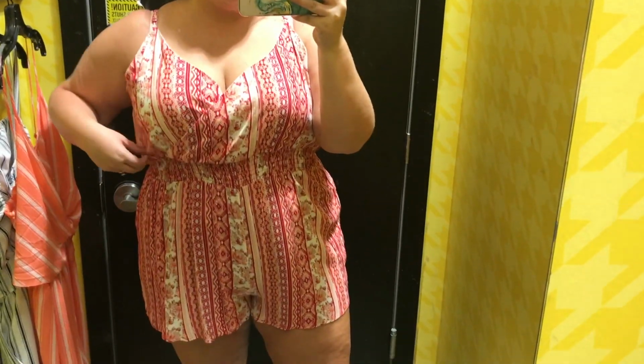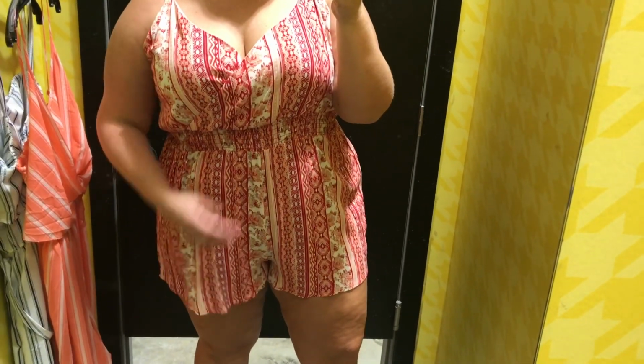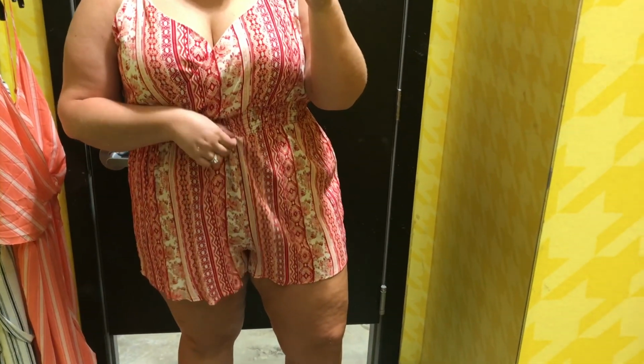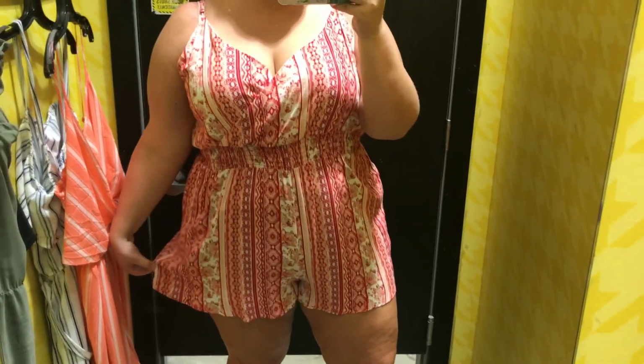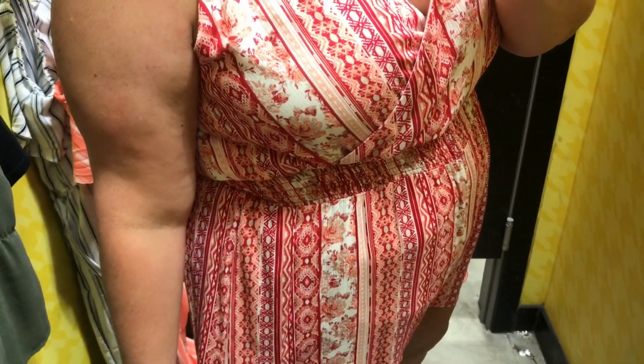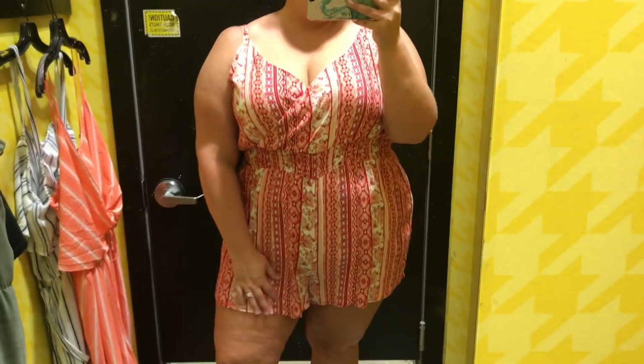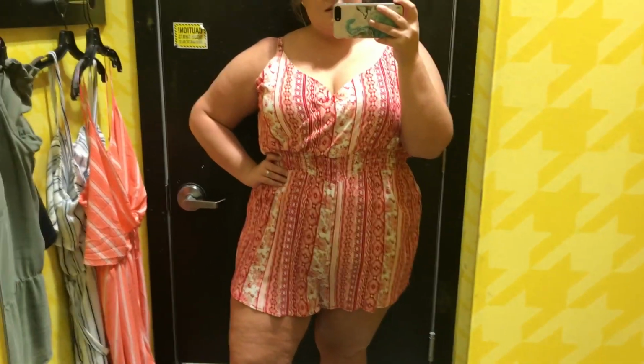Okay, this is actually really cute. I love this little bit of cinching in here. I feel like I might be too tall. See, it's pulling right there? But this would be really cute over a swimsuit, like at the beach or something. It's this really pretty red, pink, and creamy colored floral. The straps are adjustable. So I really like this. Yeah, picture it over a swimsuit.